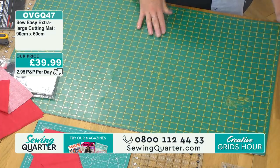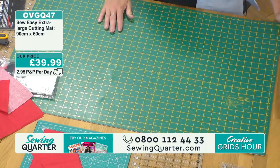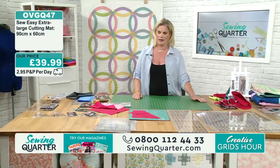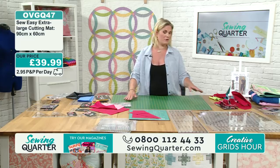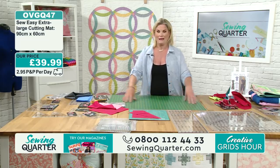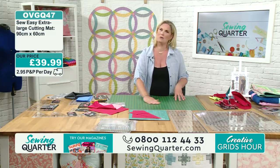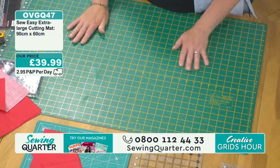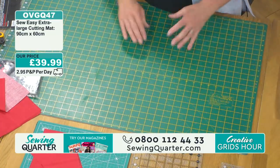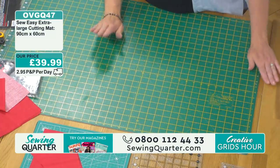Now, to keep these flat, sometimes they're sent out rolled, and I know some of you panic when that happens, but if you lay it out, sometimes put a few books on, lay it out flat, and within about 24 hours it will flatten itself out. Self-healing cutting mats: occasionally wipe over with a warm damp cloth or a baby wipe, something like that, and it just means that it's always a perfect surface. You don't get those cuts in it.